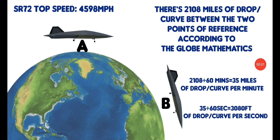Bear with me. Just to remind ourselves, I used the SR-72 as an example, flew it at top speed, used 2 points of reference, point A being the start of the journey, point B being the end of the journey, which was at 60 minutes, an hour. It was an hour's flight we're interested in.